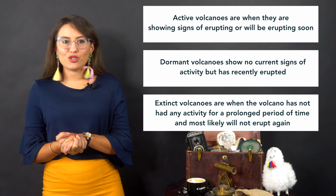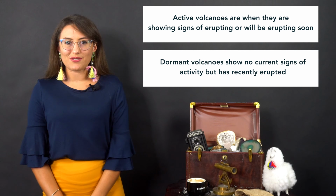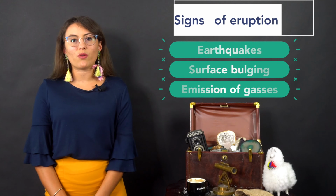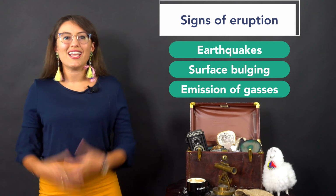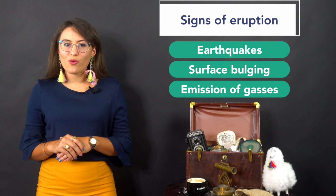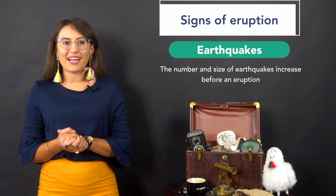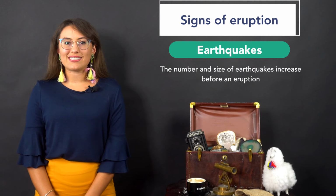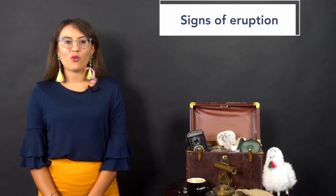As you can see, the two categories that we are most interested in are active and dormant volcanoes, and these are heavily monitored. There are certain signs that indicate a volcano might erupt, such as earthquakes, surface bulging, and emissions of gases. The movement of magma can shake the ground, which can also result in seismic activity. Typically, the number and size of earthquakes increases before an eruption, and scientists use increased seismic activity, including length and strength, to help predict a potential eruption.